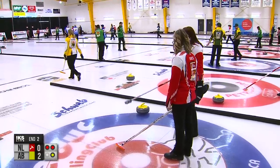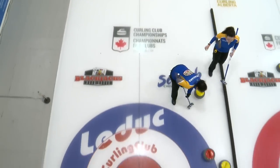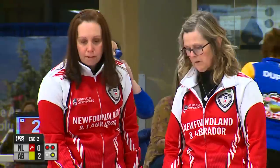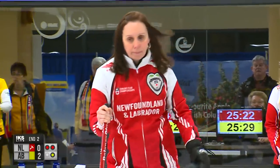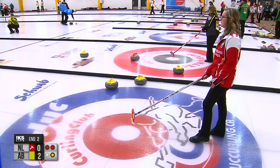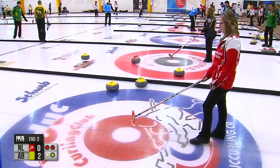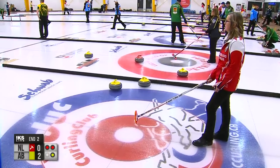Something I noticed the last few days is the time management of these teams has been really, really good. They've been settling in and not really letting that clock affect them. It seems like most of the teams have been doing really well with that time management that they're not really used to when they're doing club curling. Yeah, that's right. They're both allotted 30 minutes of thinking time. And a lot of these teams are coming from the club level. So a lot of them may have seen that in their provincial championships, but other than that, most of these players aren't used to that.